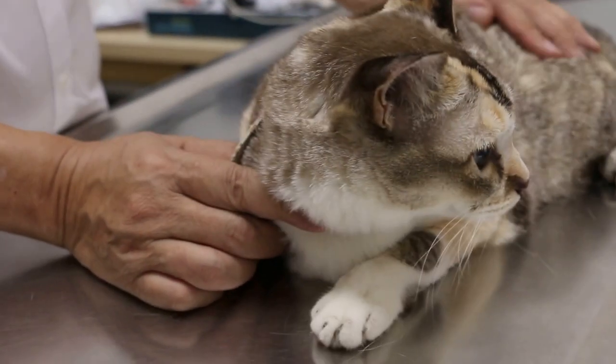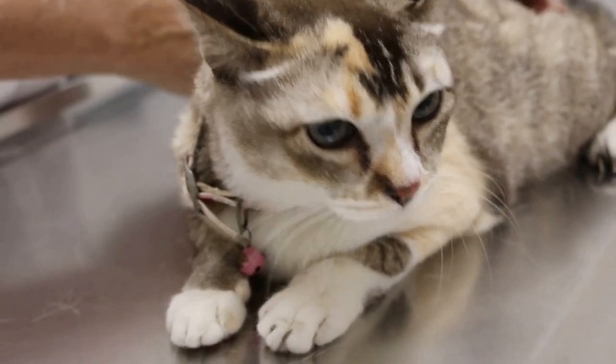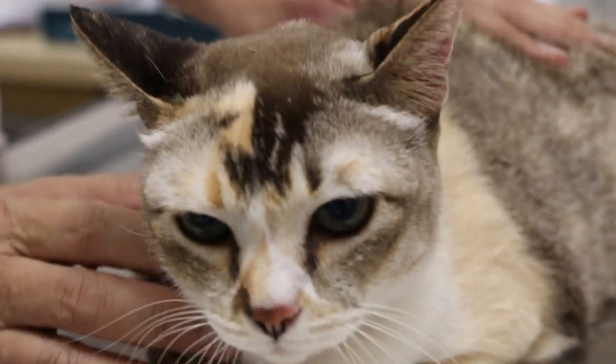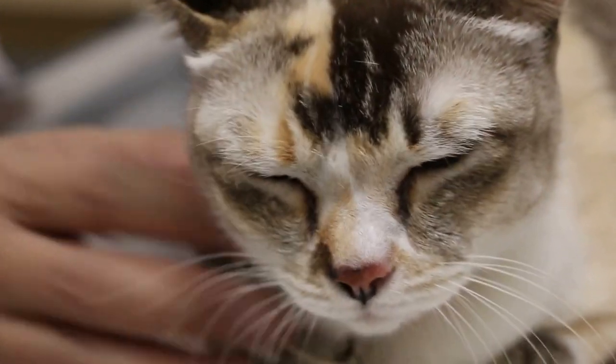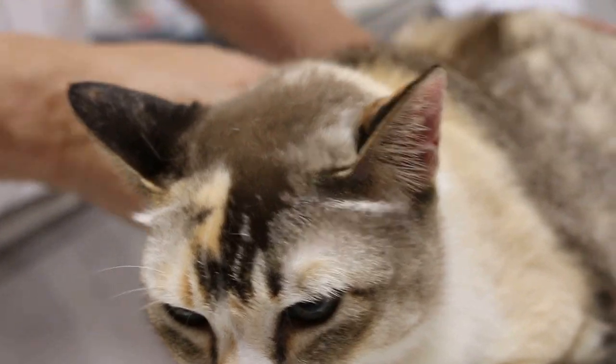One time, in the morning, around 5 or 6 o'clock. Okay. Overall, this cat is thin. You can feel the spine.